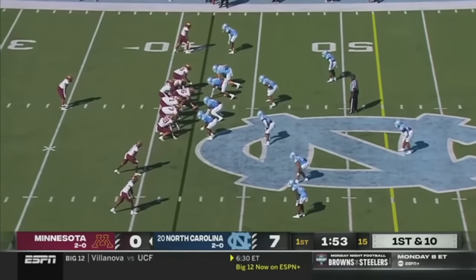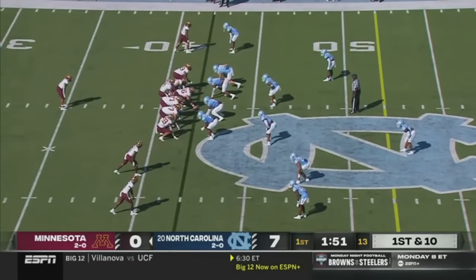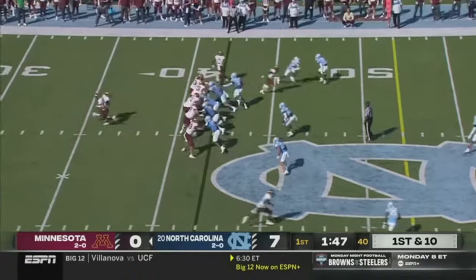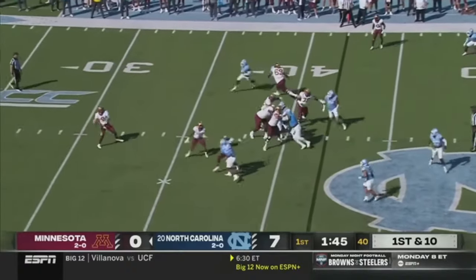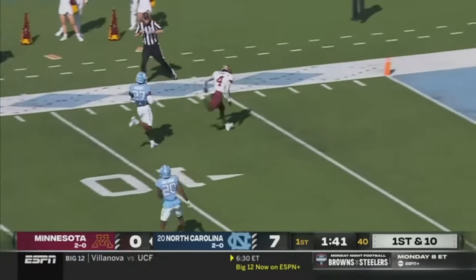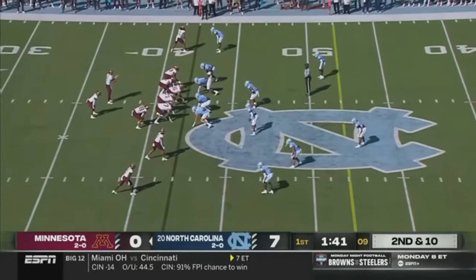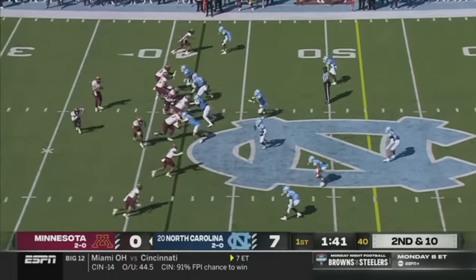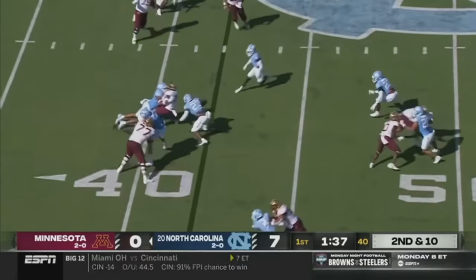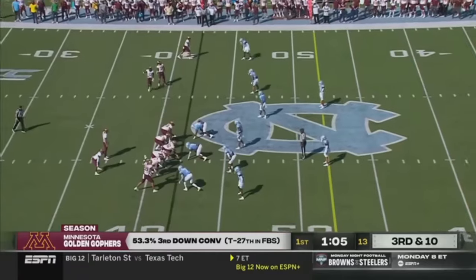He came here because he knew he could play right away with the graduation of Mo Ibrahim, who we believe is in the building today. He graduated as the all-time leading rusher in Golden Gopher history. Kaliakmanis with the deep ball, and he overshoots him. Second down and 10. Out to Tyler, and wrapped up right around the line.